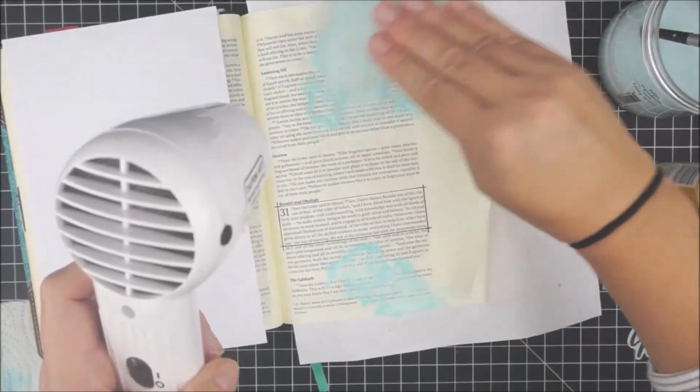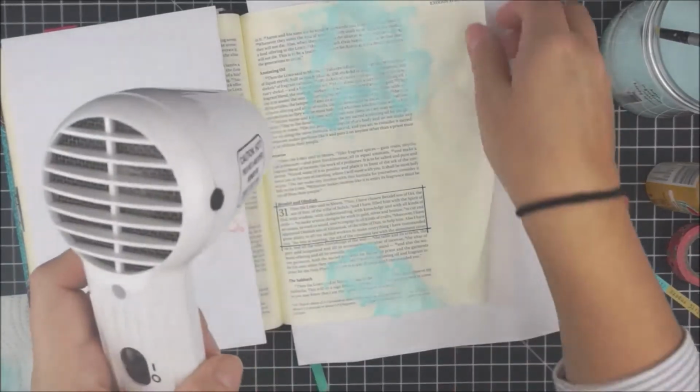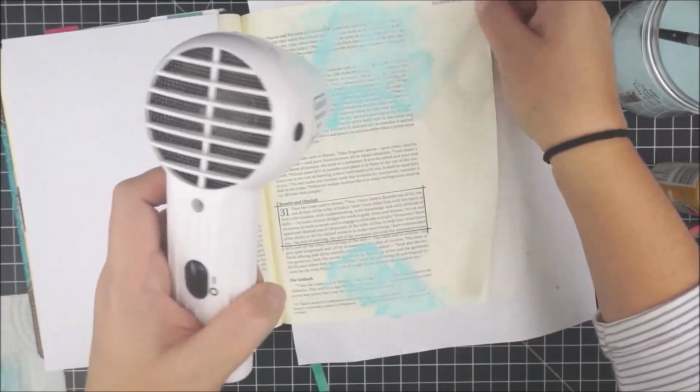Whoops. Got a little bit on the back. That's okay.